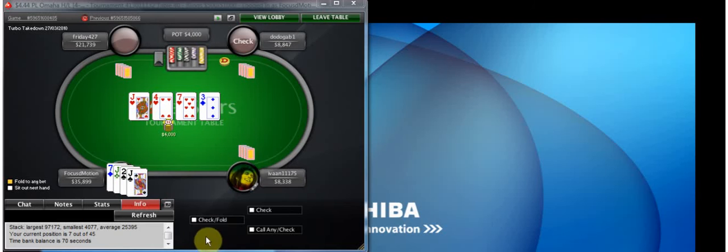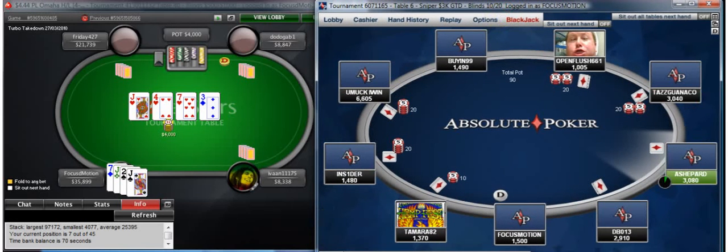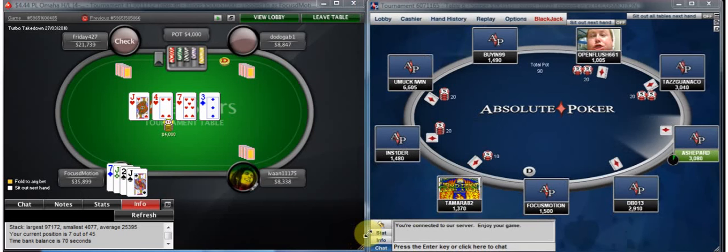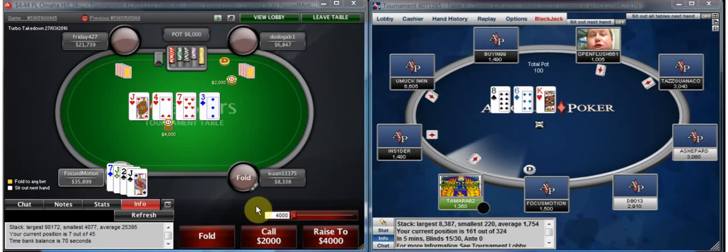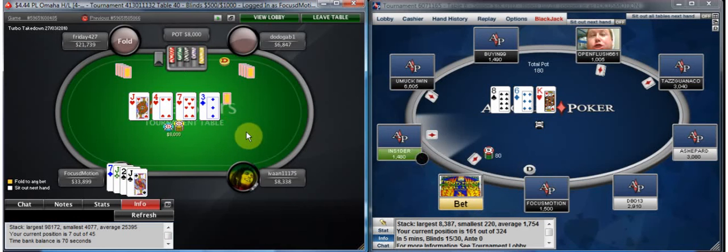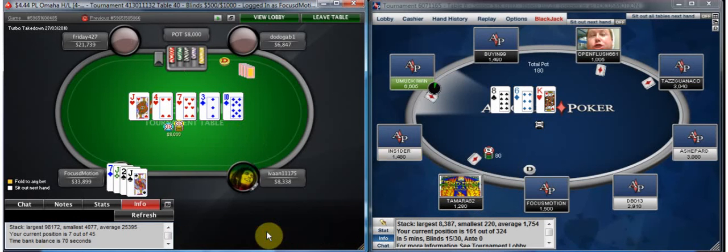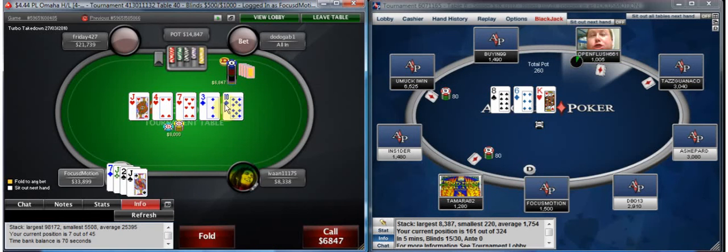We flop top set. We're just gonna pot control it, because we're just not gonna be going crazy with it here. It's a sniper we just signed up for, and so we're in. So we get a little value bet. We're gonna call, and we'll hopefully river a paired board. And we don't. So hopefully he doesn't jam here. If he bets small, we can call, if he doesn't decide to shove.